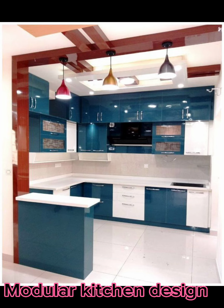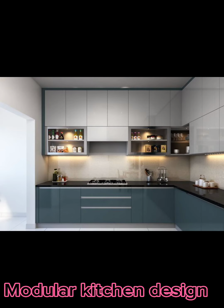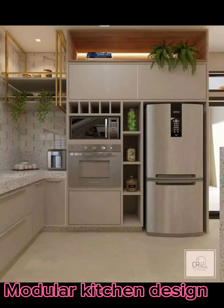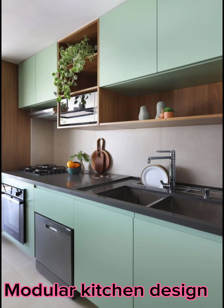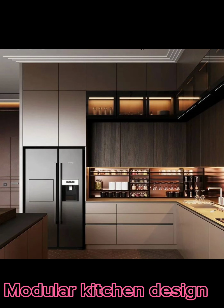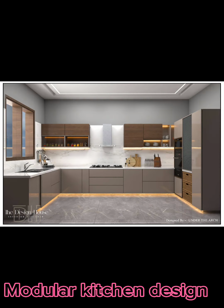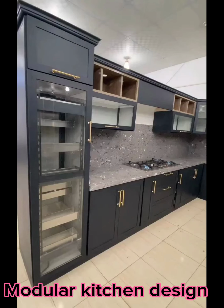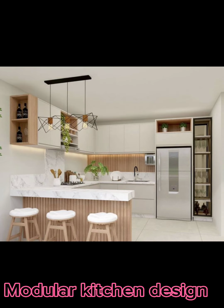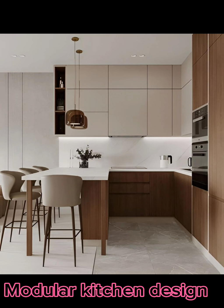Color plays a pivotal role in setting the tone for your kitchen. Opt for a neutral base such as white, gray, or beige to create a timeless and elegant look. Infuse pops of color through accessories, backsplash tiles, or even vibrant cabinet doors for a modern and lovely touch. Remember, a well thought out color scheme can elevate the entire aesthetic of your kitchen.